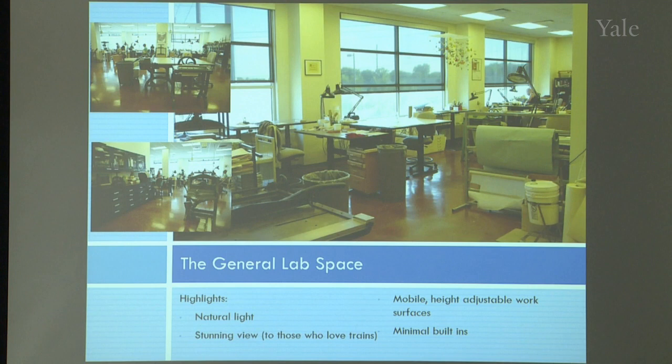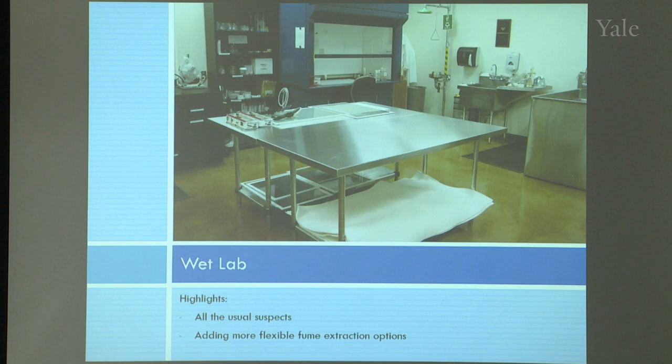So we've got one little wall of built-in cabinets, but absolutely everything else is mobile and adjustable and ergonomic and height adjustable, all those good things. We do have the essential wet lab, obviously. This is one of the areas that I didn't plan very well for.